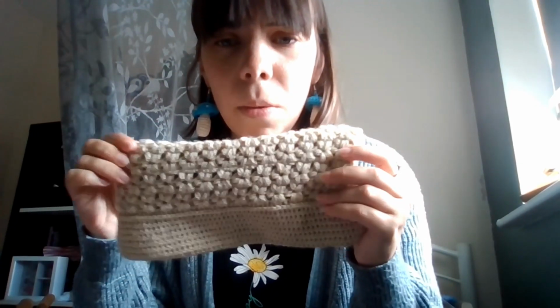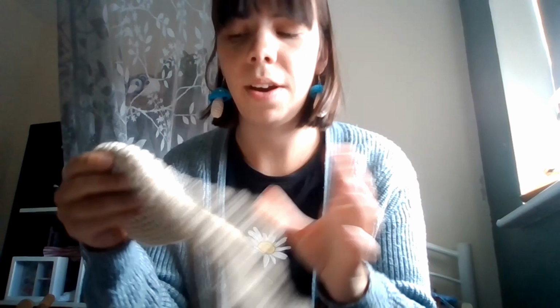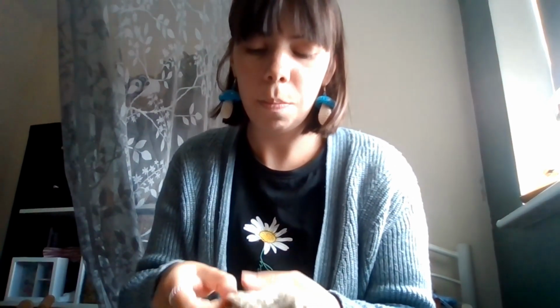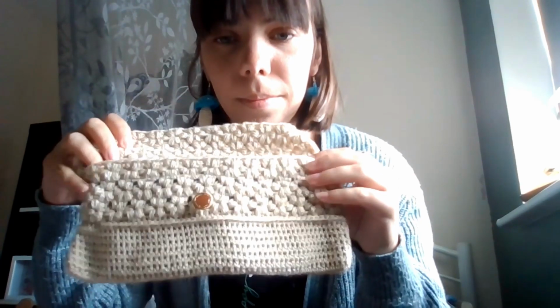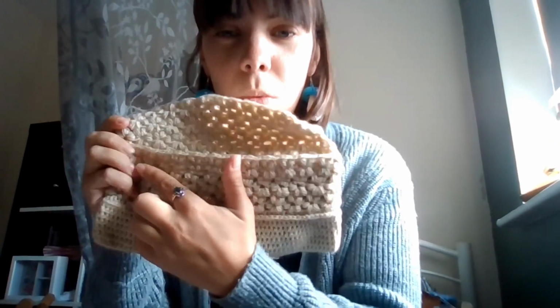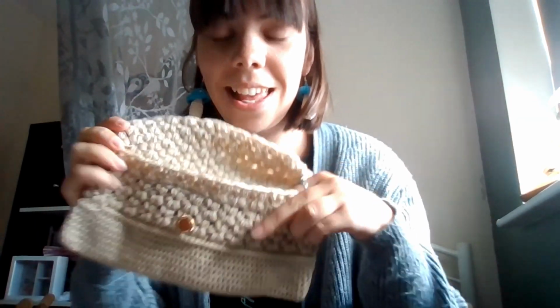The next one, in the back, was a little bit worse. You can actually see the lines where it is there. And then if I open it, there's a bit of a wonky line there that you can see. And then inside the lining is a really cute material.